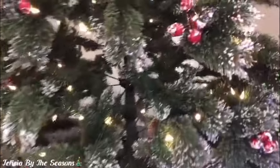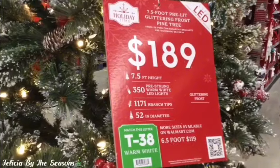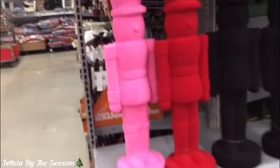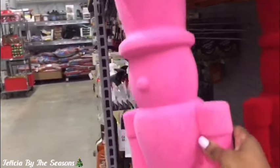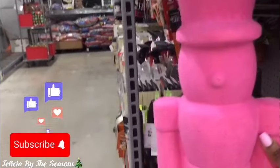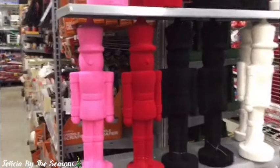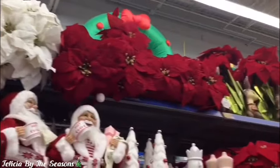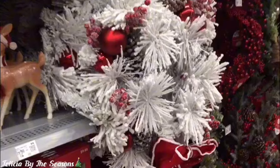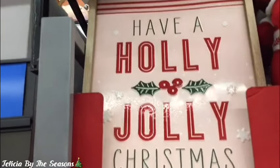$79.99. I'm noticing that the gnomes seem to be fading to the wayside. I'm not seeing as many as I used to see. Now, here we have the largest nutcrackers that I have found so far, and they come in this beautiful bubblegum pink, red, white, and black. Now, the texture is not as soft as it actually looks, but you could really do a whimsical Christmas with these. I'm seeing some trends here as I take a look around and visit various stores. I see that gingerbread items are going to be big this season, as well as nutcracker items.